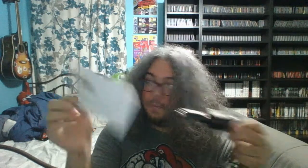I won't bother unraveling this piece of paper, but check it out. It came with the instructions. So that's awesome. But he also gave me the Sega Game Gear battery pack.